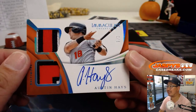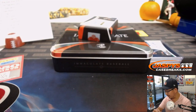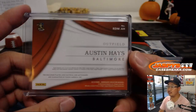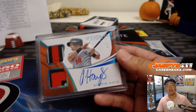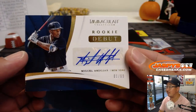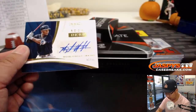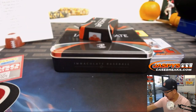One out of five, Austin Hayes. Fantastic dual relic and autograph. And a train whistle for Chris Parent and the Orioles. Nice. Chris, all aboard. Woo whoop. Nice one. And last but not least, rookie debut autograph. My favorite version of Miguel Andujar's autograph with the scratches through it. Because it's like a nice auto. And then one out of 99. Boombox with a boom at the end with the Yankees.